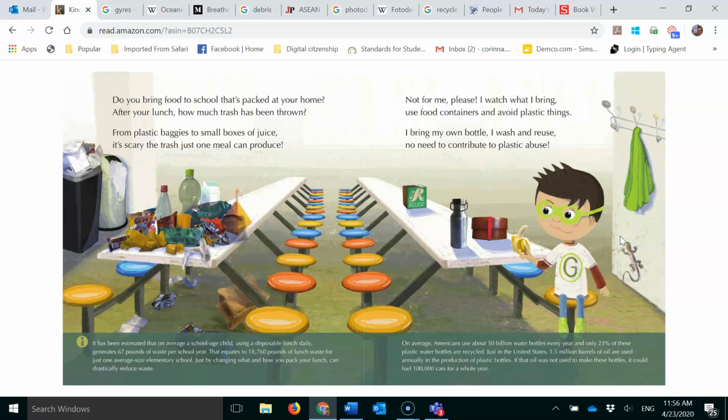It's been estimated that on average, a school-aged child using a disposable lunch daily generates 65 pounds of waste per school year. That equates to 18,760 pounds of lunch waste for just one average-sized elementary school. Just by changing what and how you pack your lunch can drastically reduce waste. So bringing a lunch box and then reusing the containers in your lunch box is another great way to reduce trash.